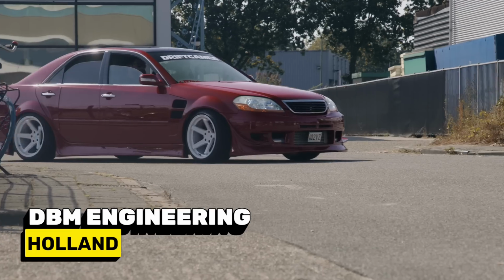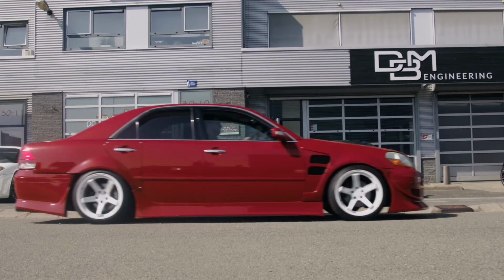We are in an industrial estate outside Amsterdam, about to stop up at our good friends DBM Engineering, somewhere we wanted to visit for a couple of years now. They do a lot of good work for drift cars, for modified cars, for performance cars, and already you can see this place is pretty baller.